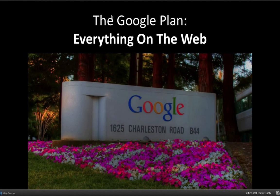So let's talk about Google's plan, because Google started all this. And by the way, there's a chat window on the screen. There's a little bubble at the top. If you want to click on that, if you have any questions as we go along, feel free to use the chat window to ask questions. Okay, so hopefully you got that.